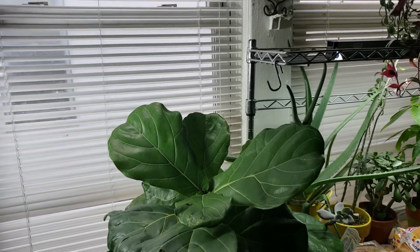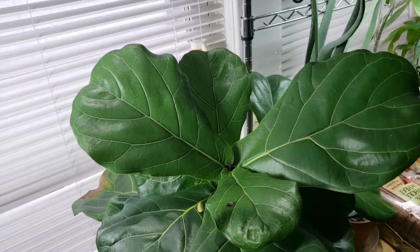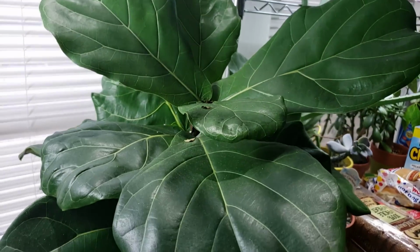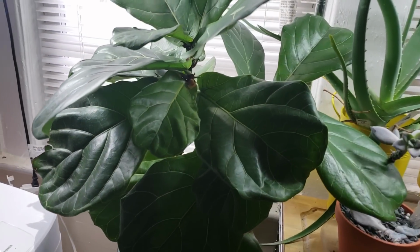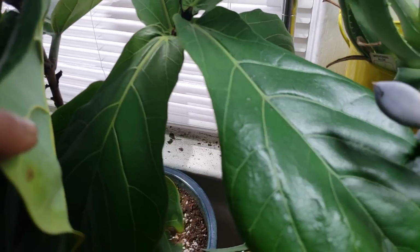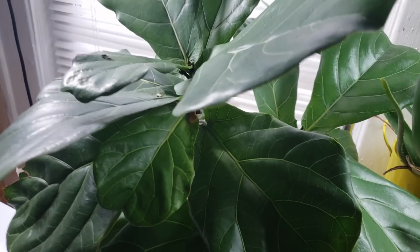Down here, I have another fiddly fig, Ficus aurata. This one is the one that's not doing the best. This is the one that didn't get much light. I lost some leaves, but it's hanging in there. It has a sister over there that is very bare, but we'll see. Maybe I might cut that sister down.